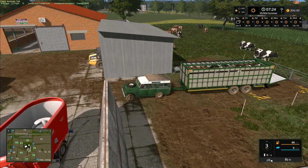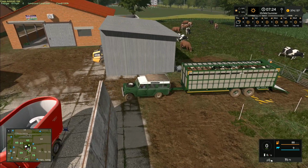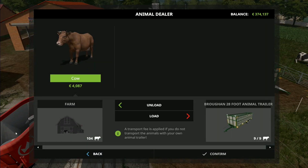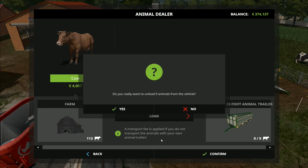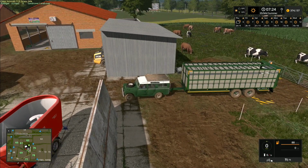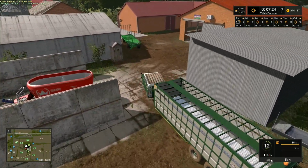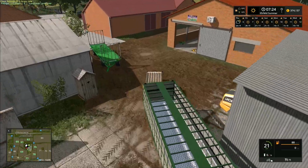Do we want to back up a little bit, maybe? Not quite sure. If I try just putting that right the way down, we'll try that. So let's unload these. There's our first 9 cows back to the yard. Yes, we want to unload, and if I put that back up, I am running out of time now. So today we are just about buying these cows. So if we go back and get some more, we can go a little bit faster this time.